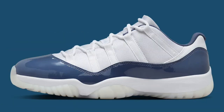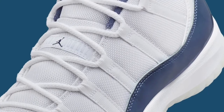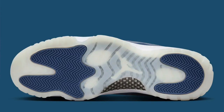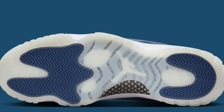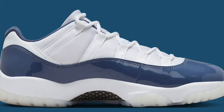I do think this is a nice shoe for the summer. Overall, a very clean shoe. Predominantly, the shoe is white. We do have that patent leather that we're accustomed to seeing on these lows. We have the white midsole, and this extra crispy clear bottom, which a lot of people were a fan of. I know people don't usually like the blue tint on the bottoms, and these have a clear outsole, which a lot of people were liking.